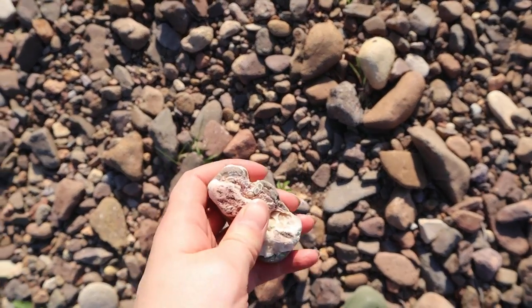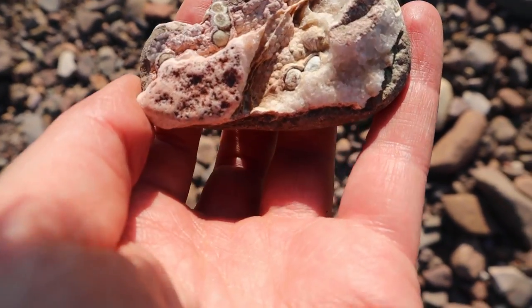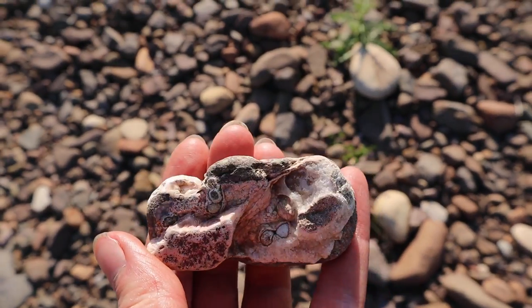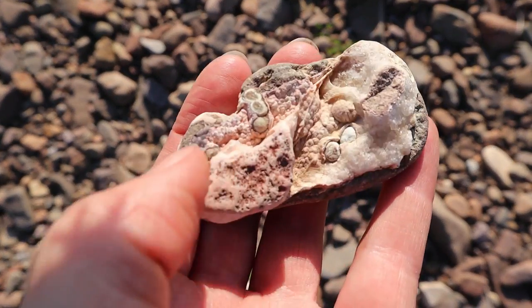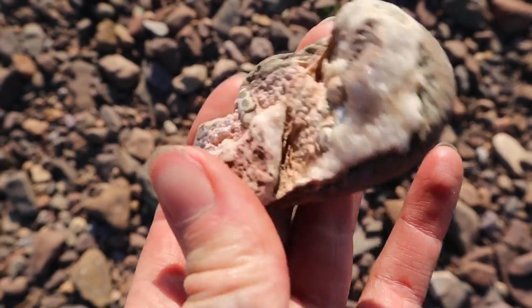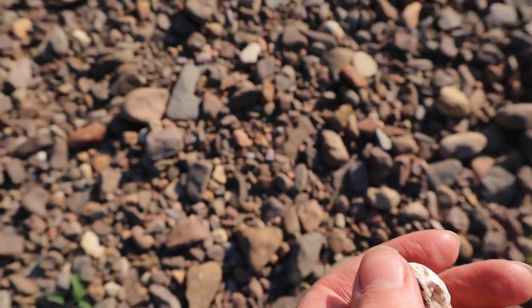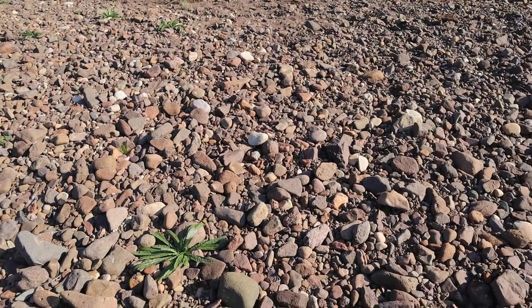Okay everyone, I'm really excited because I bent down to pick this up and it is actually really interesting, but I did get distracted because look, it's like quartz or agate or something, and it has little balls in it. Are they like little nodules, those little balls? Anyway, I turned to my left and over there I spotted my best piece of the day.